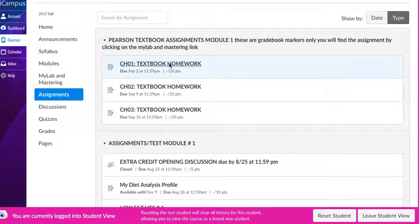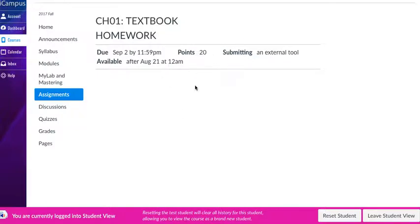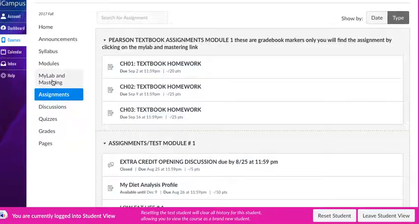If you click on this and there's nothing there, there's not supposed to be anything there, because this is for gradebook marking only. We just learned that you go back into the assignments by choosing the MyLab and Mastering link, not the assignment link for these textbook assignments. In fact, I put it above here. These are gradebook markers only. However, if you have the wrong one chosen and you show by date, this thing goes away and you can't see it. But that's what I wanted to share with you on textbook assignments.